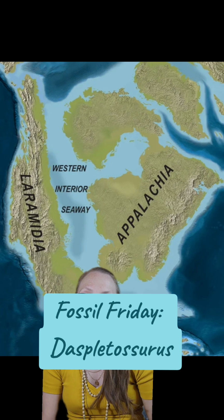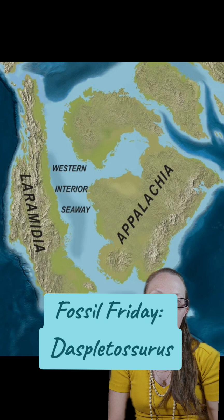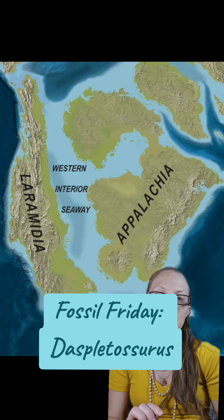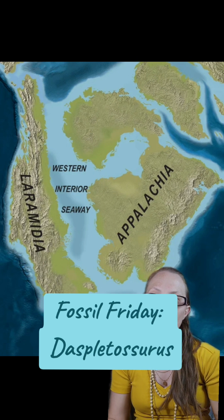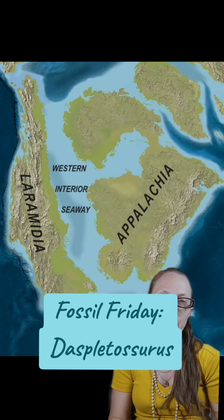During the early late Cretaceous, when Daspletosaurus was alive, North America was split into 2 continents by the Western Interior Seaway, Laramidia and Appalachia. Daspletosaurus lived in Laramidia to the west, mostly in the north-central reaches. Gorgosaurus tended to be further north.